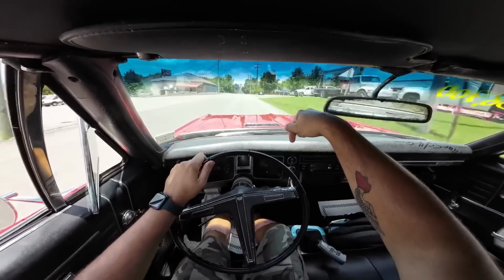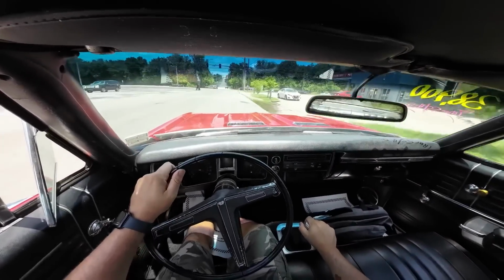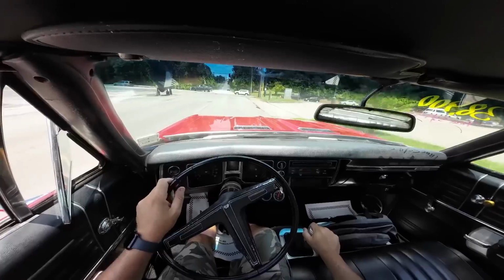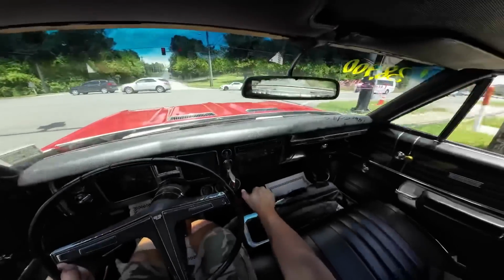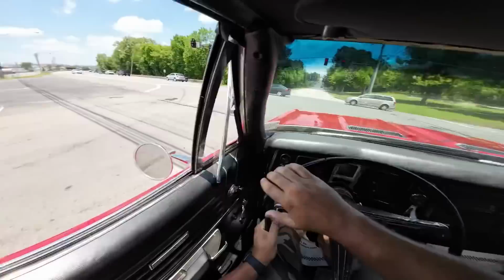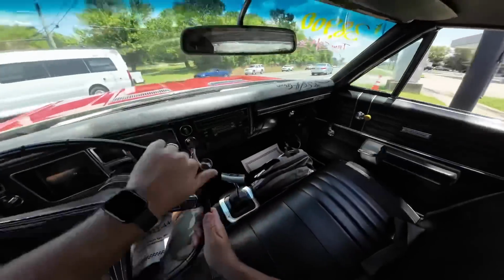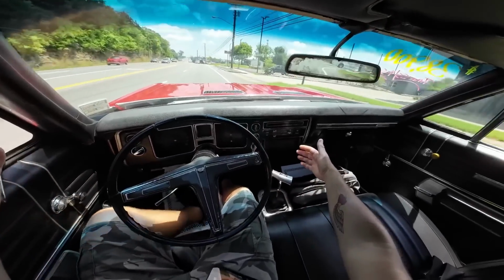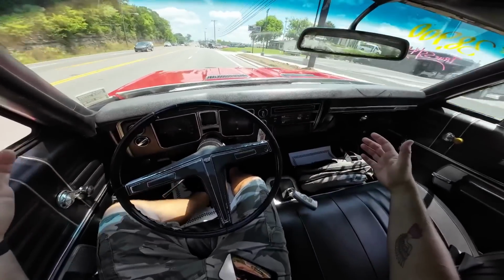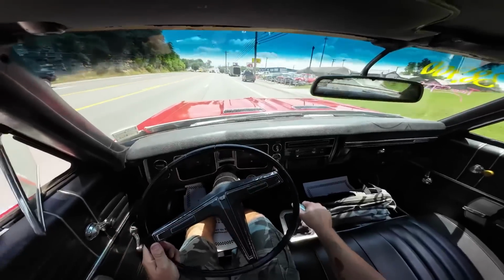Nice bump here, smooth as can be going over top of it. Oh, the throttle has cleared up, like I said. When we first took off, had a little bit of an ethanol kind of choke to it where it was stuttering. It's all gone. It cleaned itself up, just running the natural gas through it. See, nice and smooth. And that's good because we made it back.